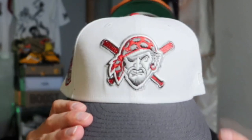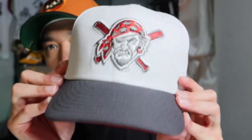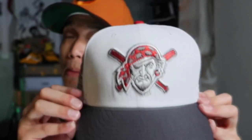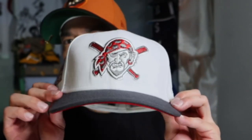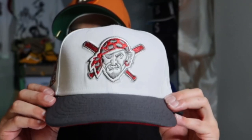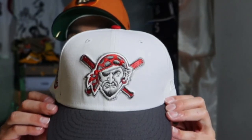Banger. All right. The other one is the Pittsburgh Pirates. This one is crazy too. This one was also hooked to a microbrew, a beer. I don't know which exact one. This one I don't believe has released yet. So shout out to Pro Image Sports Oregon for giving me exclusive access. When it drops, go hit them up.